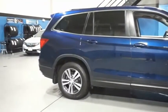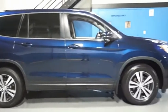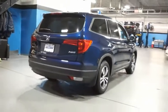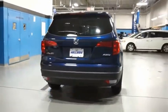Optimal utility, indulgent interior, powerful performer. You'll be ready for almost anything in the Honda Pilot. Your new ride is just a phone call away.